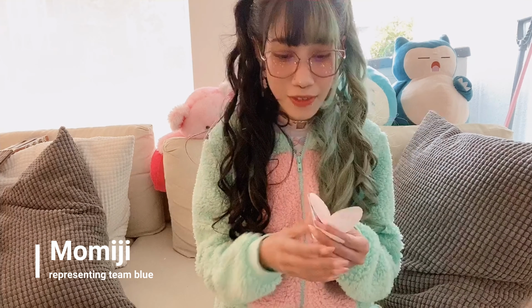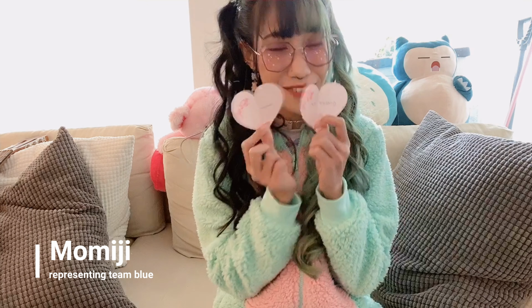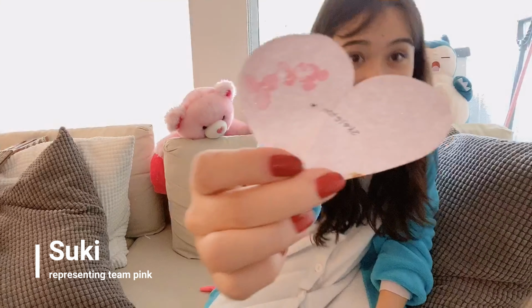Hello everyone, so this is what I got. Creepy doll and unicorn. So I'm really excited for this. It's going to turn out really cute. Hey there. All right, so I got a cow and I got a skeleton.